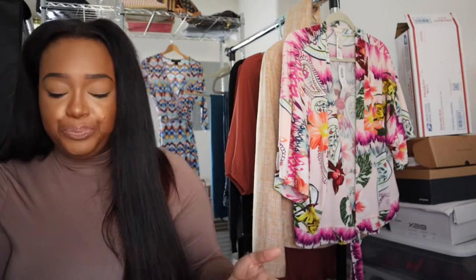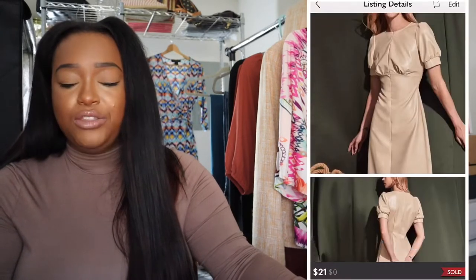I like to make sure that I put my prices up so that whatever someone offers me, it's usually reasonable, unless they just completely lowball me and it's like, okay, you're not even in the sphere of offers I want. So yes, they offered me $65. I took it and they got a brand new pair of Madewell jeans. The last thing that I sold on Poshmark was a puff sleeve faux leather dress.